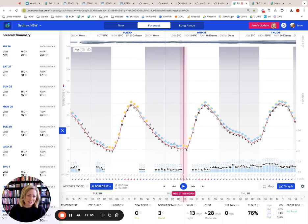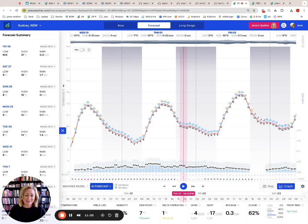And then particularly Wednesday, Thursday, Friday next week, it's cold and it is wet, and we'll even have some gusty winds with it, which is just lovely. So that's what's in store for Sydney as we move forward.